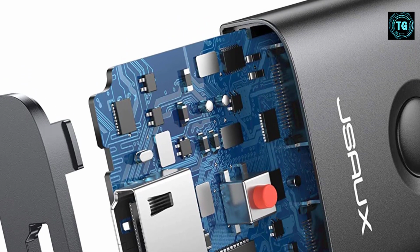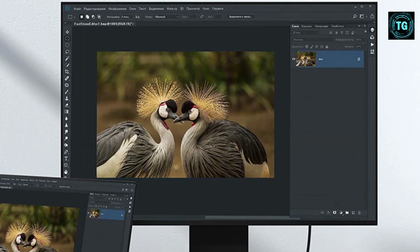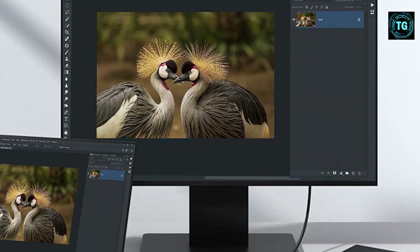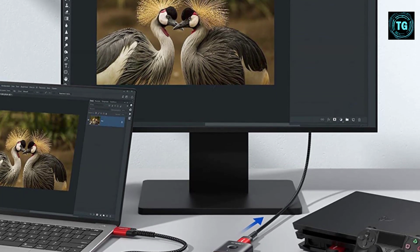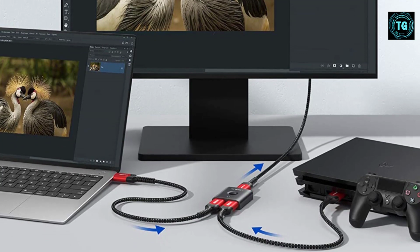But the best thing about this HDMI splitter is that it is the only option listed here which features support for 4K 60Hz video signals. You also get a 1.5-year warranty with this HDMI splitter, making it perfect for long-term usage.